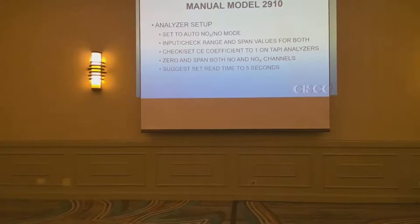So, zero and span, yes, but it is not real critical. And a suggestion, you set your read times to 5 seconds. Most systems have their read times set at about 10 seconds. You're not really interested in fast responses, but it'll speed it up a little bit.